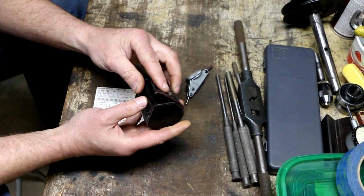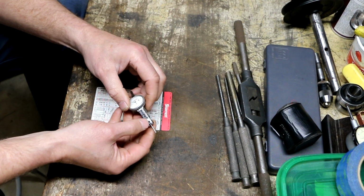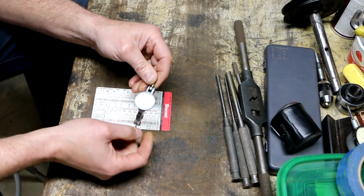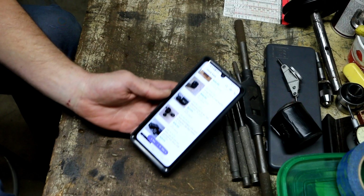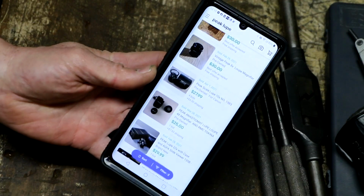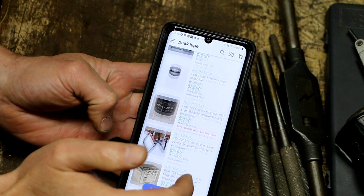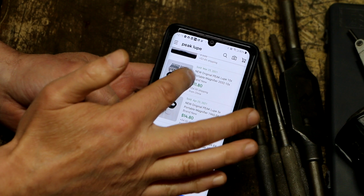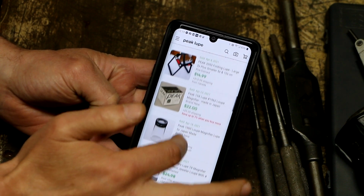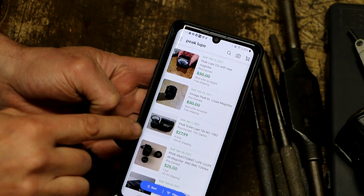Probably have too many of these little magnifiers lying around as it is, but the main thing is, even just for parts, I think this is worth $5. So it's kind of interesting on eBay. These Peak loops, magnifiers, you can buy them brand new pretty cheap. I mean, really cheap. But they're this style.